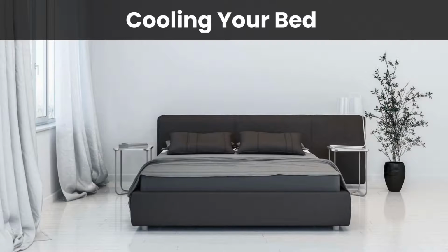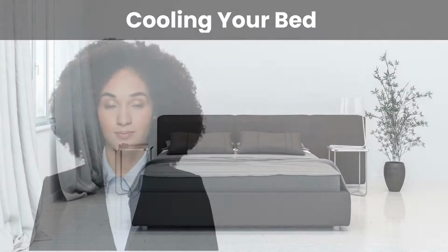One of the biggest struggles during hot nights is getting a good night's sleep. Try freezing your sheets or using cooling mattress toppers to ensure a cooler, more comfortable sleep.